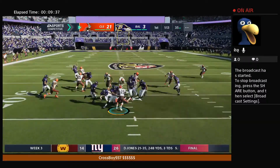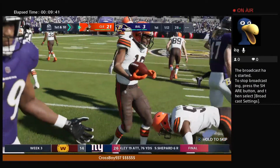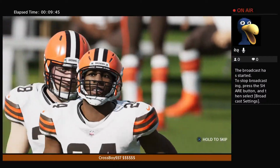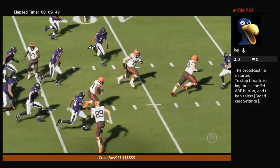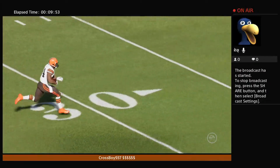That was about as unsatisfying a drive as you're going to get. 12 plays and you only get 3 points out of it, not quite the ending they were looking for. The offense trots back out there. Let's turn our focus now to Nick Chubb. And he's found the end zone twice, and now I'm guessing he's thinking, hey, let's find it 3 times.